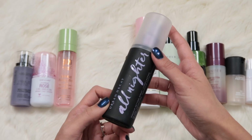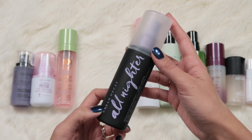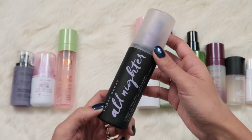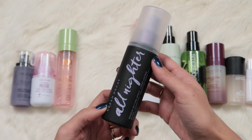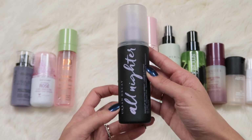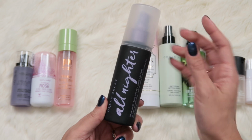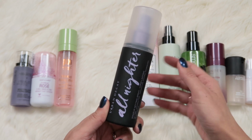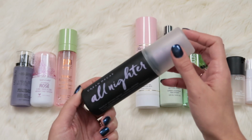I also generally like the Urban Decay All Nighter. This one I feel like does really help to lock your makeup in and make it last longer. It's not necessarily oil controlling, but it just prolongs the wear of your makeup. I like this when I'm going to an event or a party or something, and I really want to make sure that things are locked in all night long, especially with my blush and bronzer and highlight. So I think I'm going to keep this guy around.